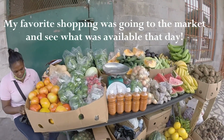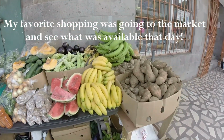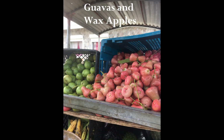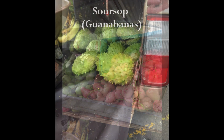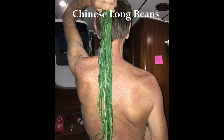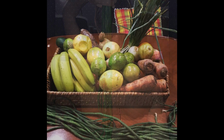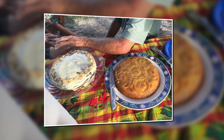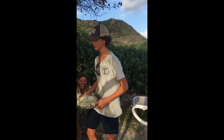Look at this nice produce. We had a few birthdays during lockdown, so we celebrated at the beach. That was the only place we could celebrate together.